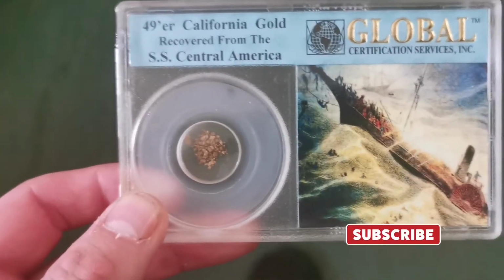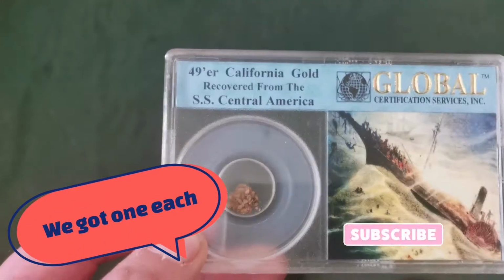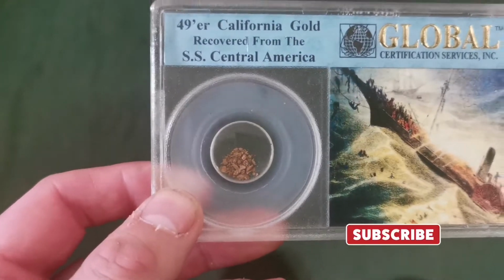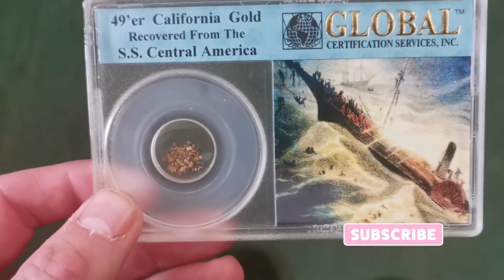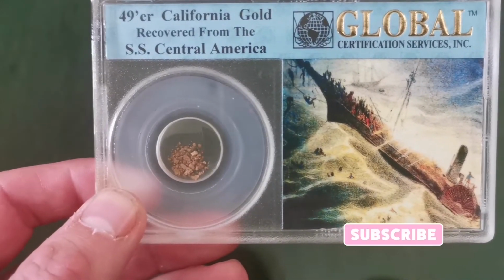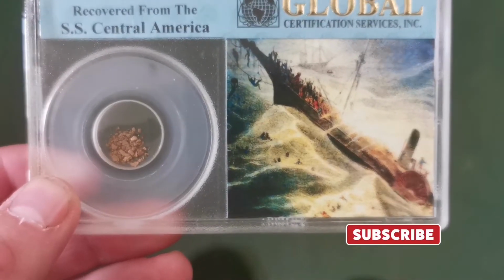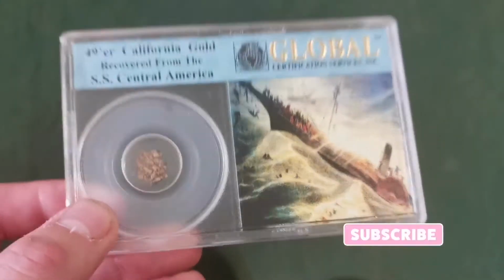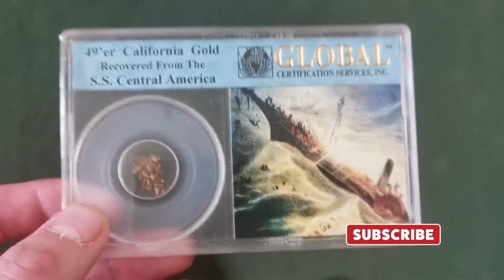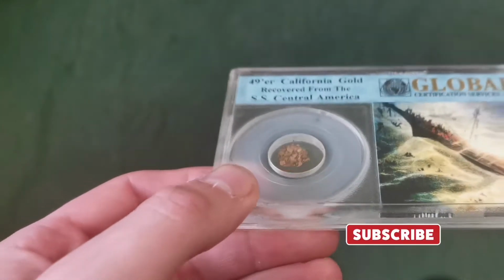So this is what my brother and I decided to buy. As you can see, a pinch of gold. Well, they say a pinch of gold on the back. It looks more than a pinch to me, but it's from the SS Central America. It was a side wheel steamer during the 1850s, which was operating during the California Gold Rush. It had 9.1 tons of gold on it, which is mental. And it sunk in a hurricane basically.